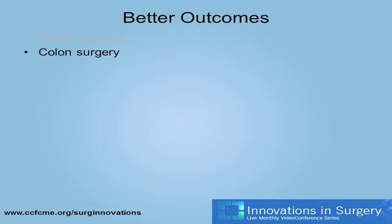So that was the case for rectal surgery. I believe that because of the better visualization, better retraction, you actually have very much an improved circumferential margin positivity and potentially short-term outcomes. So what about colon surgery? Does it make any sense?